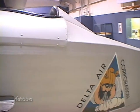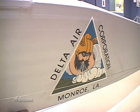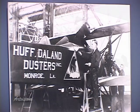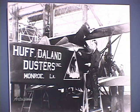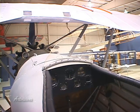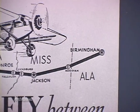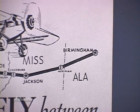Crop dusting was the most prominent application of aviation to agriculture in Alabama in the 1920s. The Delta Air Corporation of Monroe, Louisiana, operated a Huff Daland like this one we have in the museum. In fact, it's one of only two left in existence of the Delta Air Corporation. Famous because as a crop duster outfit, they merged into what became Delta Airlines. But the easternmost terminal of the airline in 1930-31 was Birmingham.